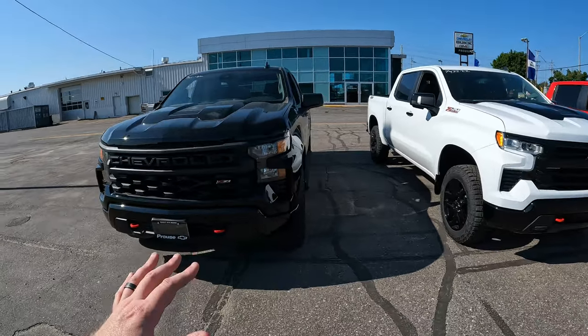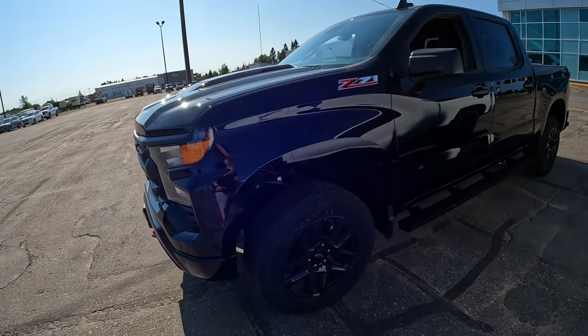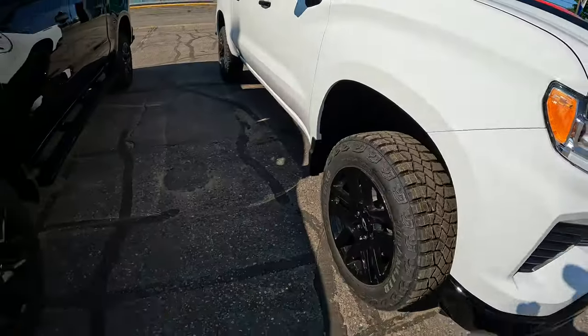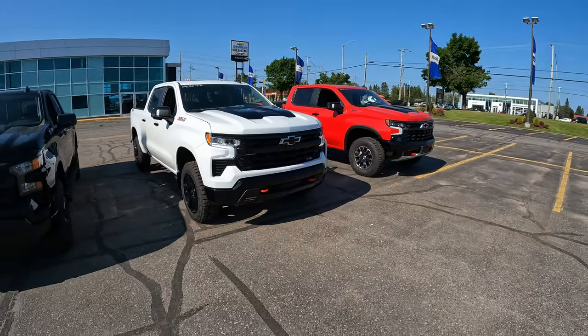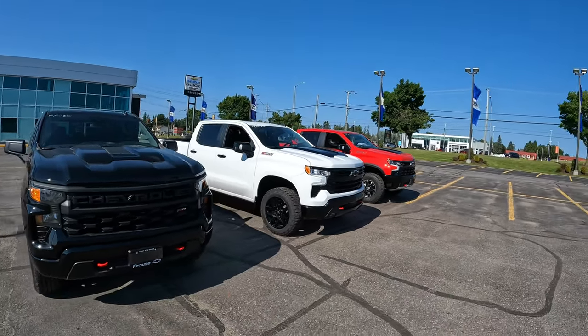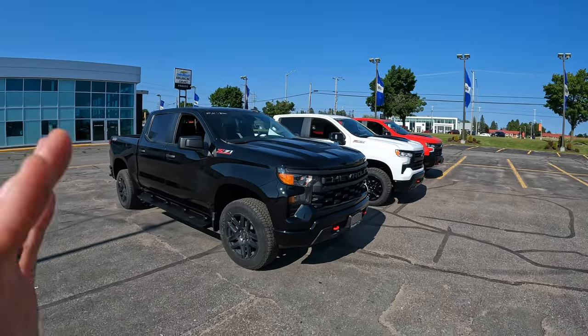Now, normally, you'd see a more aggressive tire on this truck. I'm not entirely sure why we're not seeing that on this right now, but it's just the way this one came in. But let's talk about what makes these off-road trucks first. How about that? These all have the 2-inch factory suspension lift. It's not a level kit. It's not done aftermarket. This is a suspension lift coming from the factory.